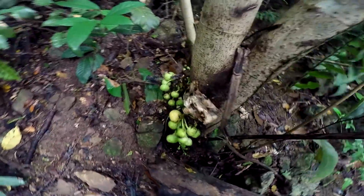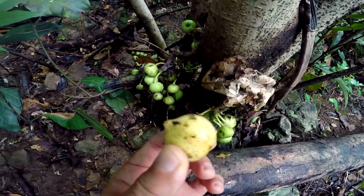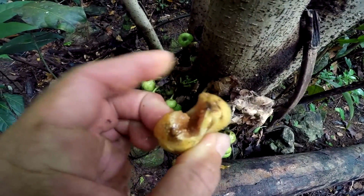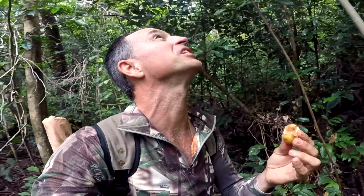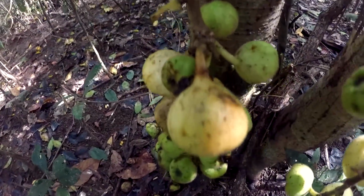Oh, look, there's some figs. That one, oh, he's almost ready. Let's have a look inside him. Yeah, it actually looks pretty good. Always smell it. Smells good. It's very juicy. That is a nice fig. Very nice. It's a shame, I think it's the only one that's ripe. All the rest are very green looking. Figs again, yellow when they're ripe.